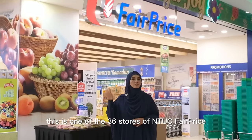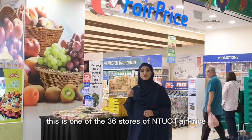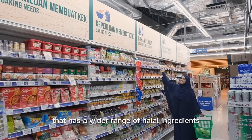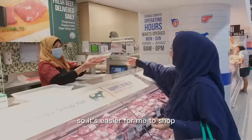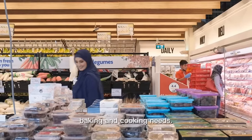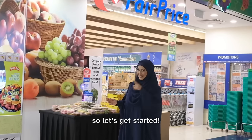This is one of the 36 stalls of NTUC Fairprice that has a wider range of halal ingredients, so it's easier for me to shop. And this is where I get all my Ramadan and Raya baking and cooking needs. So, let's get started!